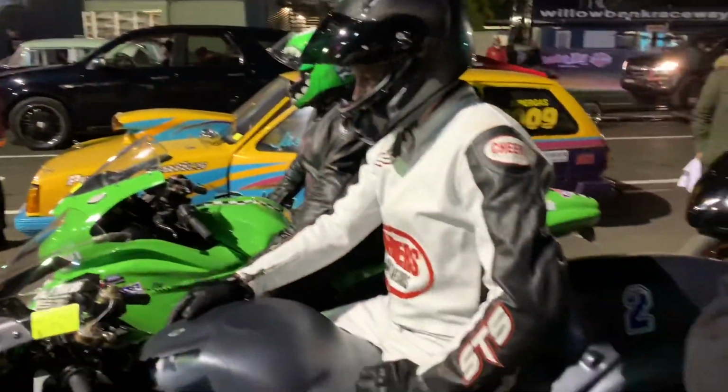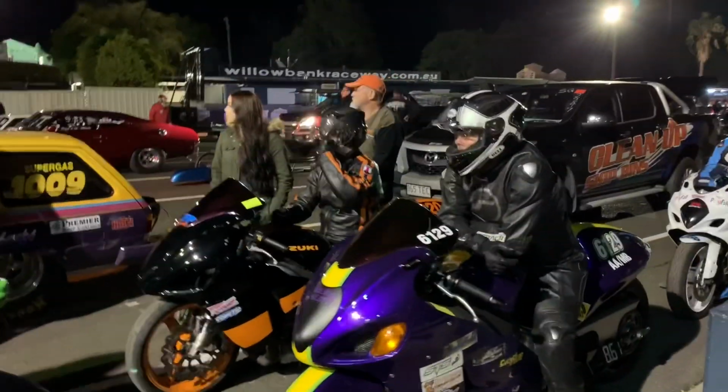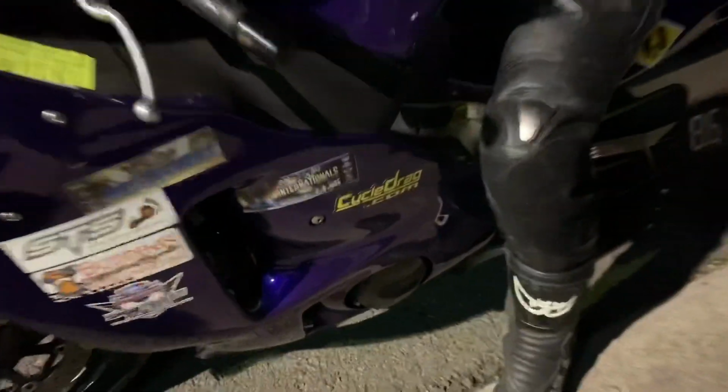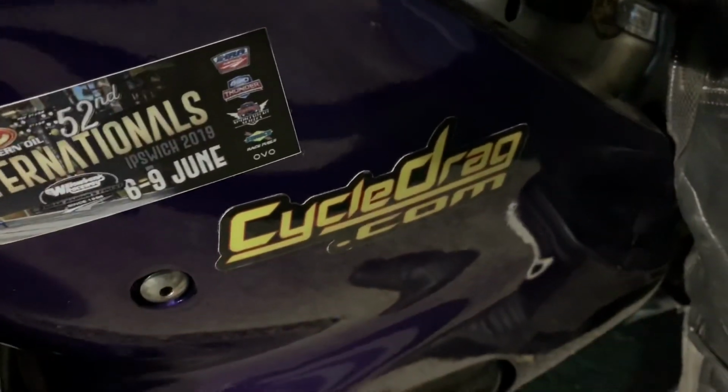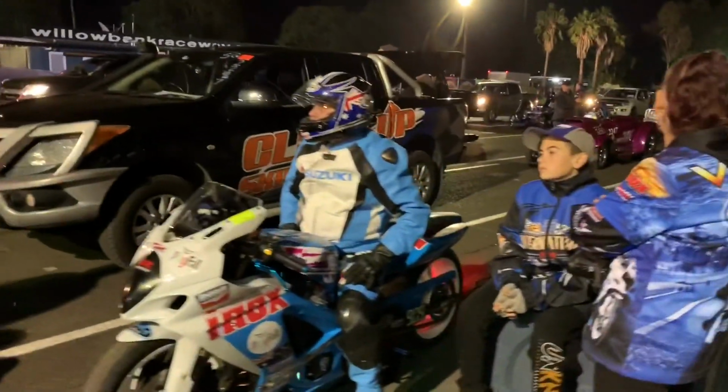Let's get you now into round number 3 of modified bike. 5 competitors remain. Who do you like in this one? And the good luck cycle drag sticker in effect. Do appreciate that. Scott Mutch.